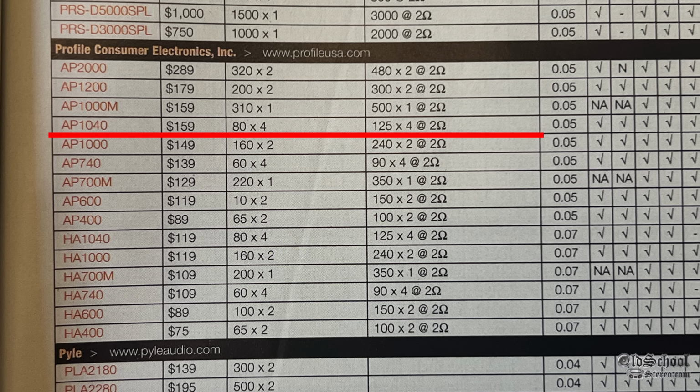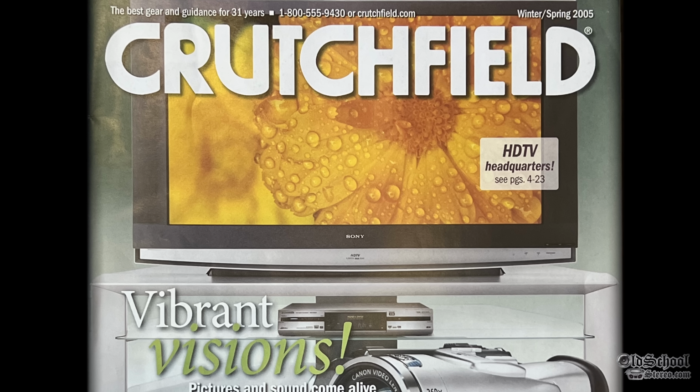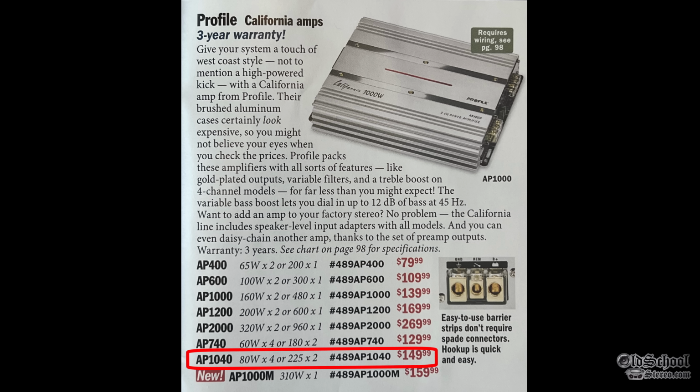Now let's take a look at the Car Audio and Electronics Buyer's Guide from the year 2005. Here we see under Profile Consumer Electronics the AP1040, $159 back in the day. But we also have a Crutchfield catalog from winter spring of 2005, so we can see what these things actually sold for, because those buyer's guides gave MSRP, and here at Crutchfield we can see $149.99 for the AP1040, 80 watts by 4 or 225 by 2.